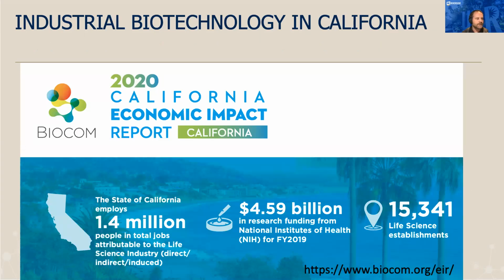So not only is the information available nationwide, and of course there's also worldwide information, but I think if we look a little closer to home, the numbers are equally as impressive. This is data from a report called the California Economic Impact Report by Biocom. So of course it's about the industrial bioeconomy in California. And we can see here that it's stated that there's about 15,341 life science establishments. So this is companies or entities that do life science business or do industrial biotechnology business, right? That's a lot of different places within California alone that there are potential for graduates of this program to work.